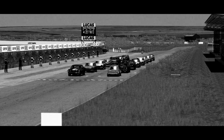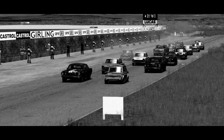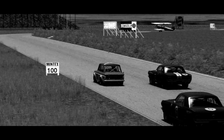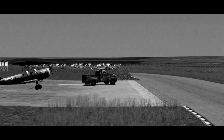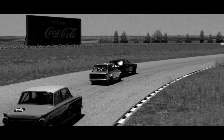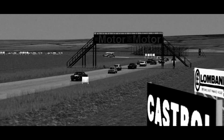Now, as they are approaching the grid, let's get down for the start of the race. It was a good start by Bernardinette as he's pulled slightly ahead of Robin Smith in the Mustang, but that Mustang has the power and he manages to get back past him coming out of turn 1. And it was an even better start by John Whitmore as he's managed to get past both Jackie Oliver and Dan Gurney.